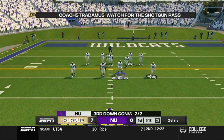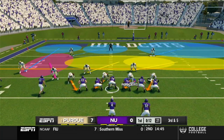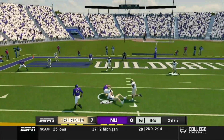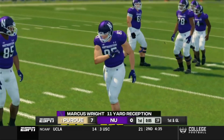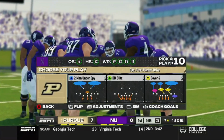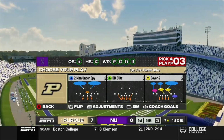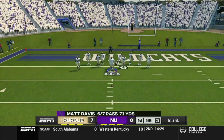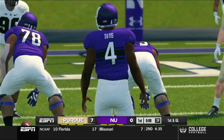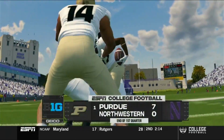Here's play number 10 on the drive. Hit before it can go anywhere. Well, they're living on the edge here a little bit, but you know, they're converting when they have to. That makes it first and goal. Here's the 11th play of the drive. So at the end of one quarter, the Boilermakers lead 7-0.